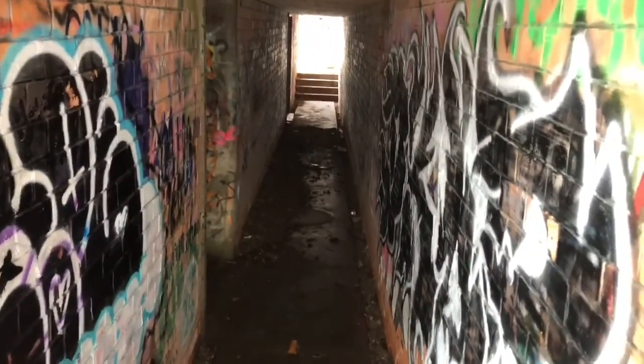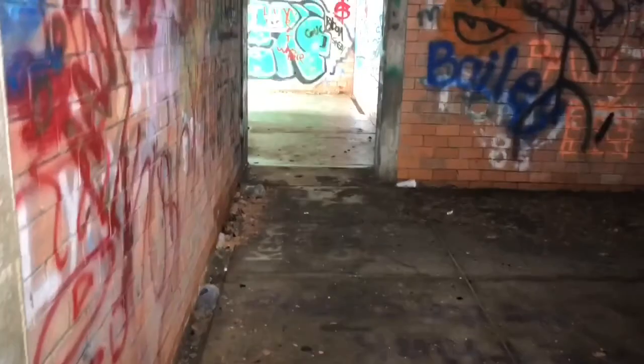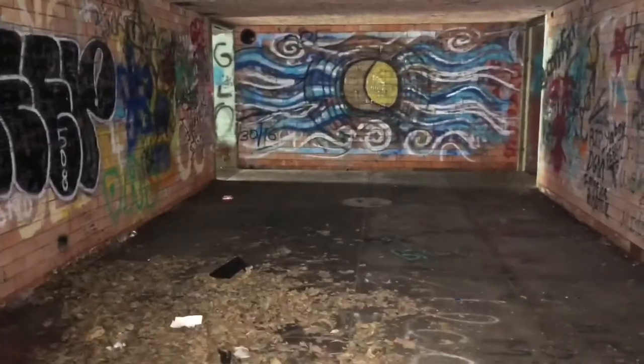Oh, this light works nice. Oh my god, and it is so cold in here. Look at all the graffiti. Up here, down here. This is insane. This place is huge. I wonder what some of these rooms are used for. It's hard to tell. Look at that brick ceiling.